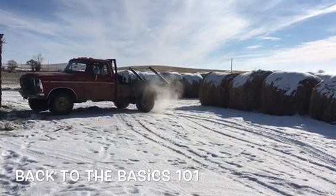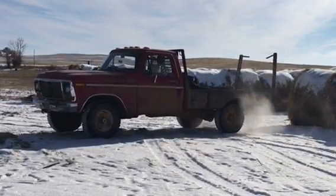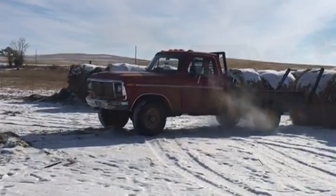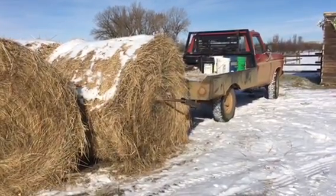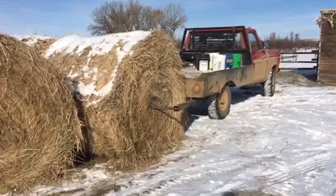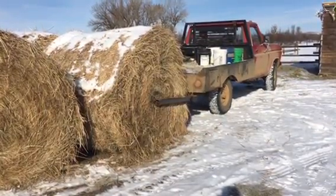In this case, in the pasture these cows are in, we just don't have any forage. We came out of drought, snowed a little early on us, only about 3 inches, but a little bit of cold, so we're supplementing. Having hay on hand is really essential to get you through that snowstorm.